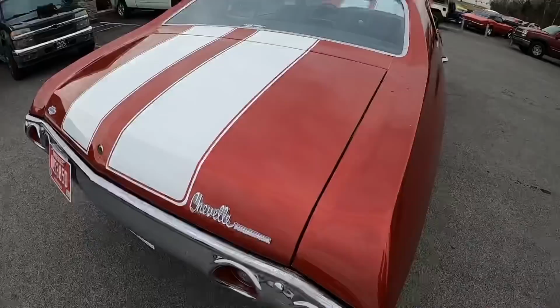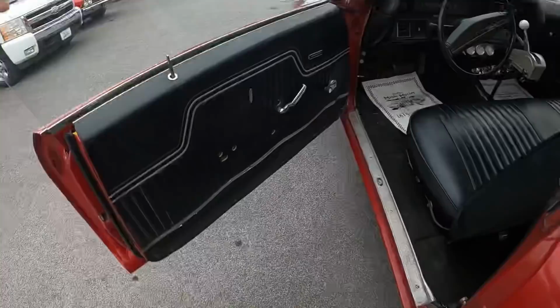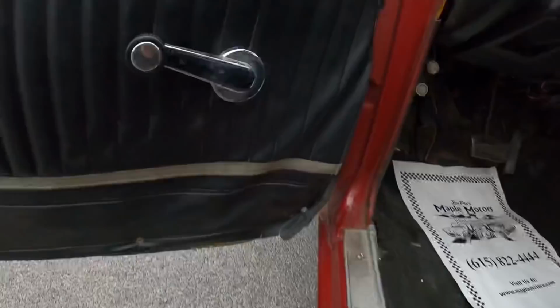All right, guys, now let's go ahead and check this interior out. We'll get her started up one last time and conclude this video. See what this door panel's talking about. So you can definitely tell the door panel has been kicked a few times getting in and out. You can see the screw they threw in there. You need an armrest.